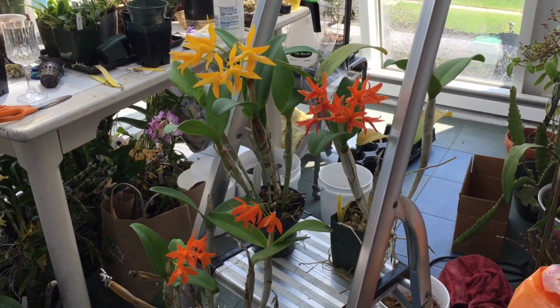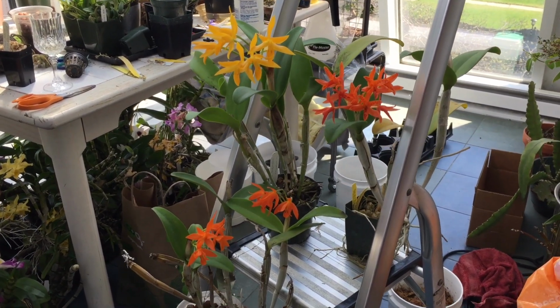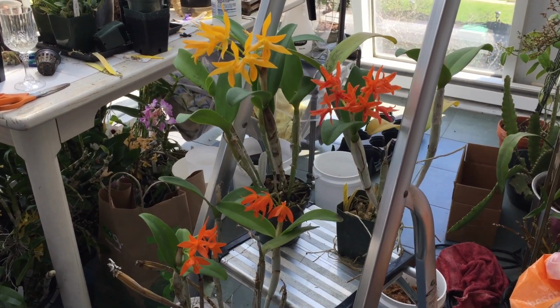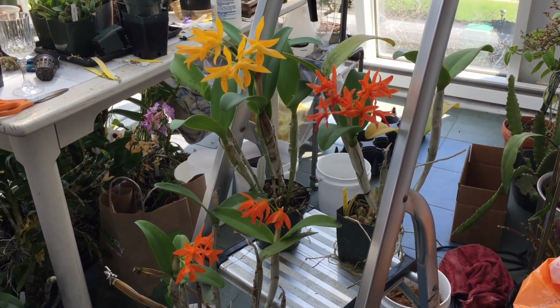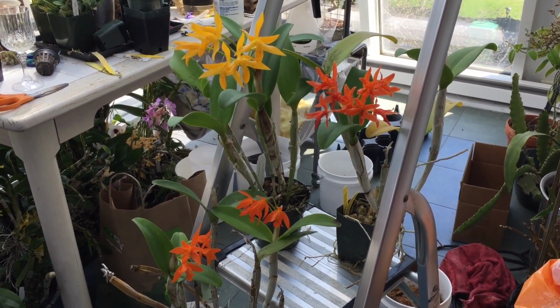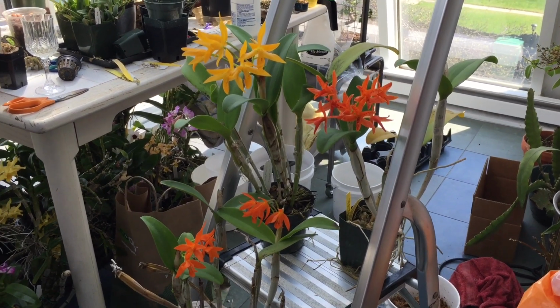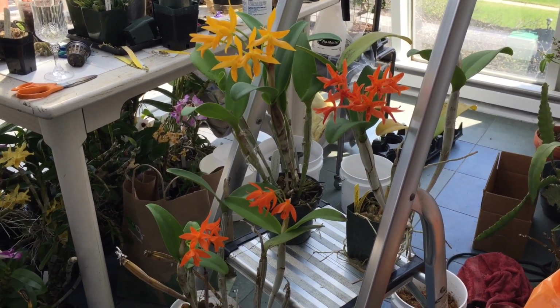So right here, I have all of my Aurantiacas that are in bloom. This is not all the Aurantiacas that I have. I have two Aurea varietals that I got from Oak Hill Gardens, which have still not bloomed. I got them as seedlings, and they still haven't grown large enough to bloom yet. But I'm hopeful that maybe they'll bloom next year.